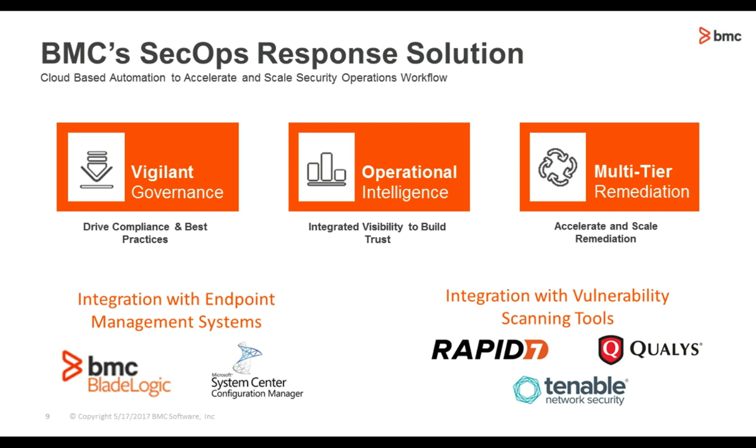The first is the integration with top vulnerability scanning tools. There is out-of-the-box integration to Rapid7, Tenable Nessus, and Qualys. So the product will ingest those scans and then instantly help the operations teams be able to prioritize those different vulnerabilities and then push out into the remediation step.